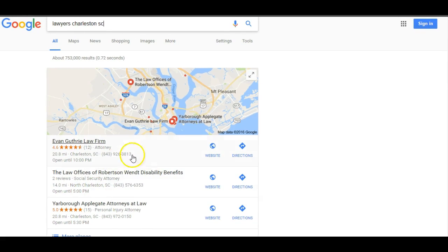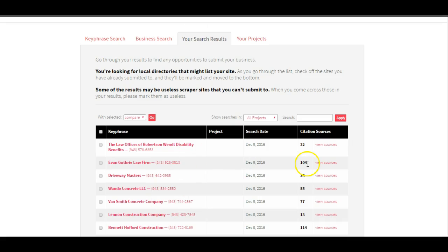So you can see that these guys right here are beating them. Well, why are they doing that? That's because they have 104 citations. These guys have 22. That's why.